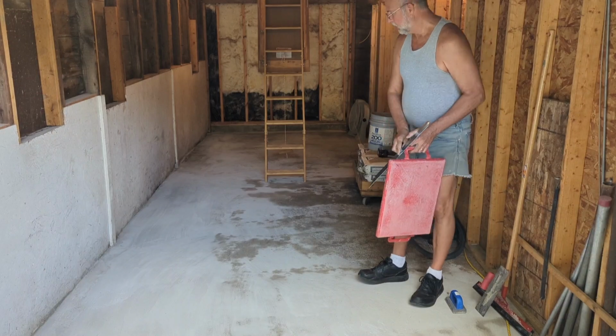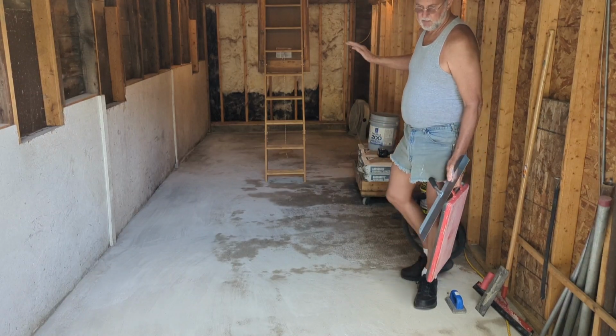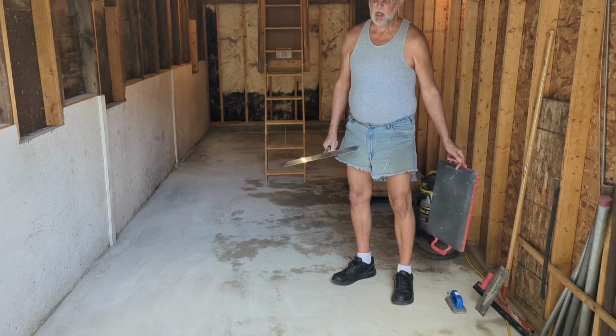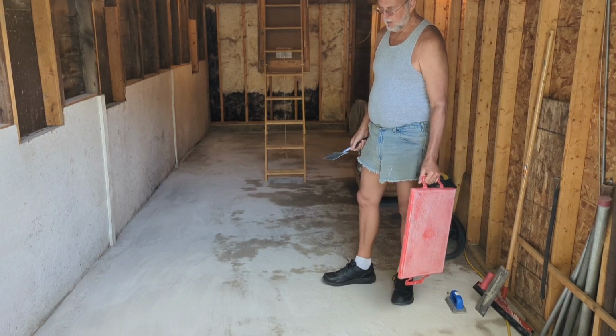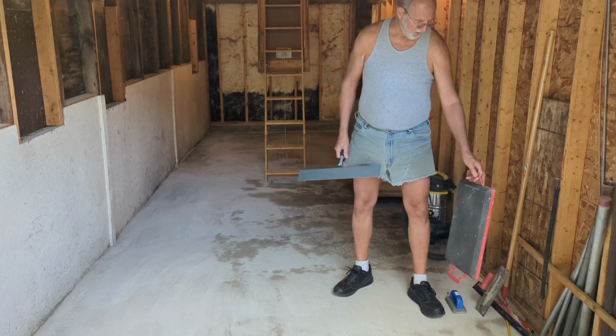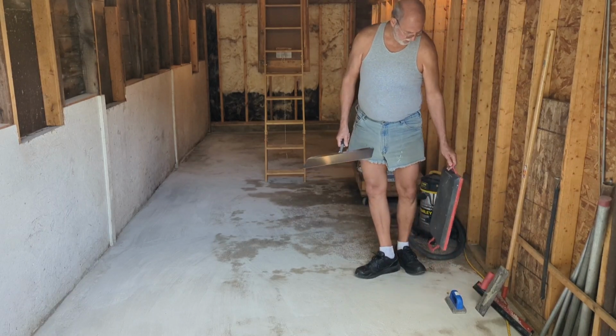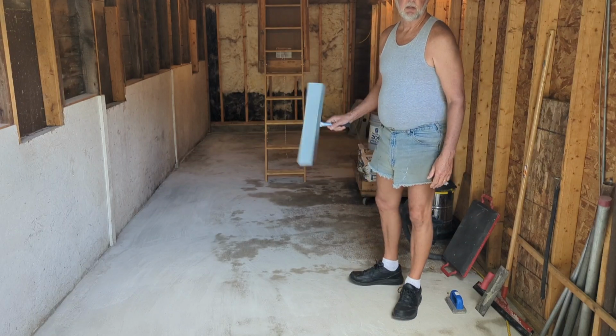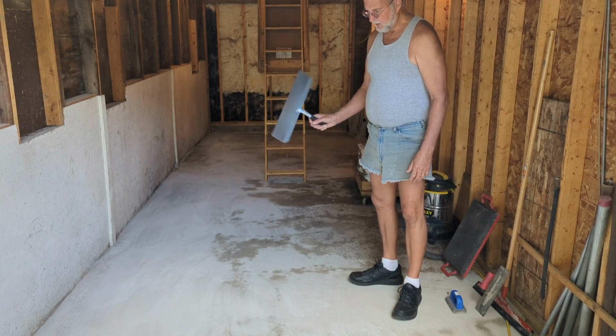But when I got to this product here, which was going to be the final product, the steel trowel and the squeegee, like I've already explained, just weren't working out because you couldn't keep the product mixed well enough. So I'm going to do half a bag at a time, see if I can keep it mixed well that way, and then I'm going to use this.